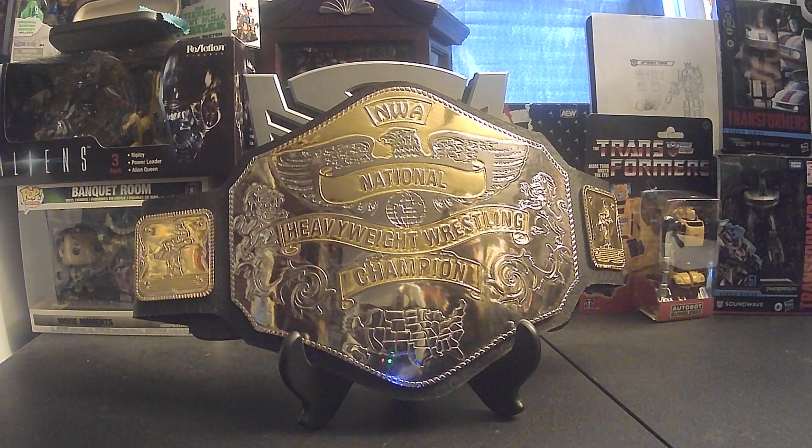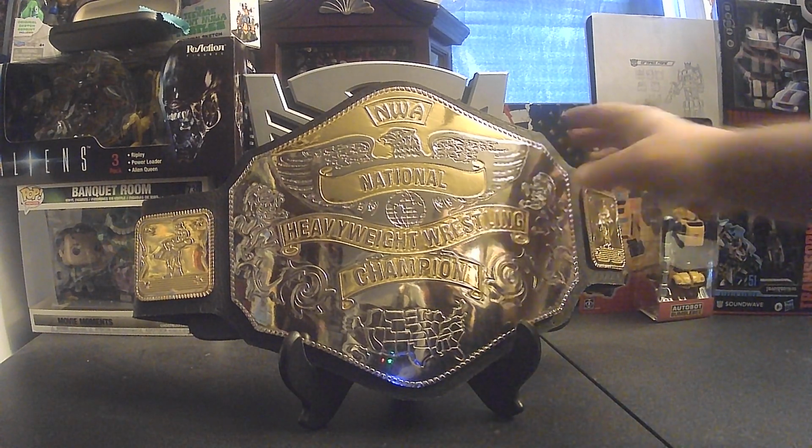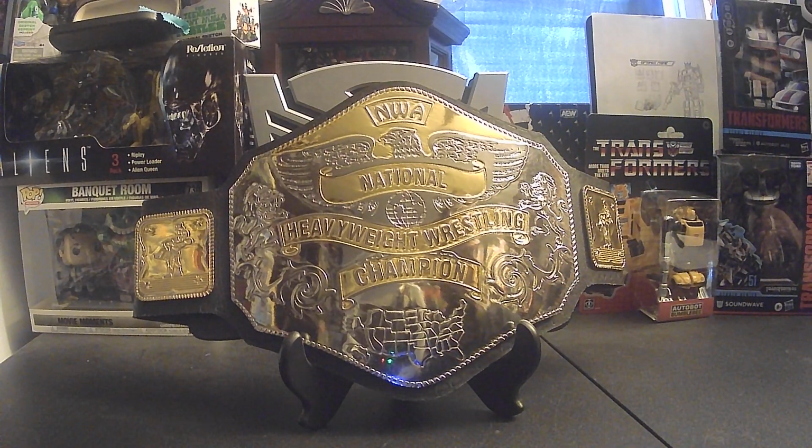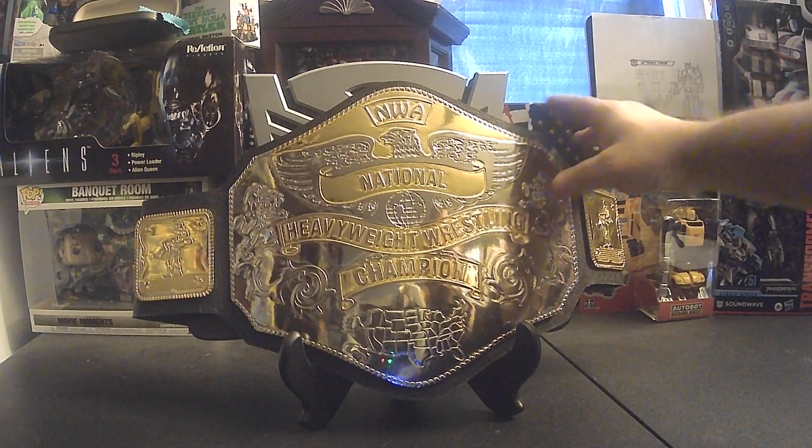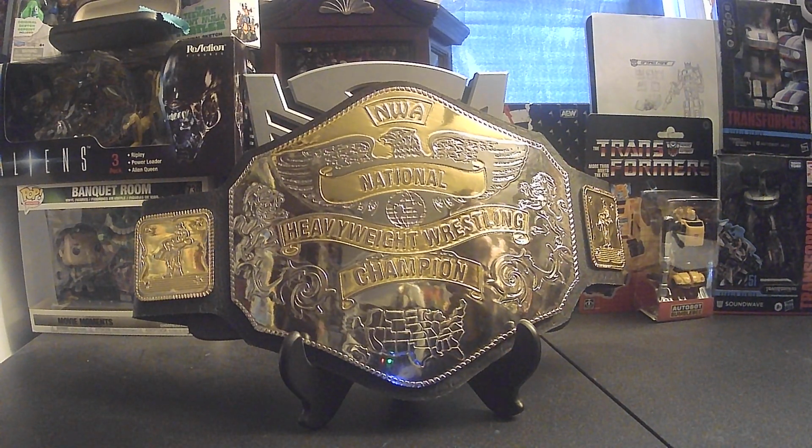So, interesting backstory with this belt. And I never knew Ted DiBiase, the $1 Million Man, in the early 80s was a holder of this belt. I recently found that out and I was very impressed to find that. I've seen photos of Terry Taylor with it. There is a current version, of course, in the new NWA, completely different design. It's an older style. But in my opinion, this is my favorite national heavyweight title. This is the one that'll always be in my heart.